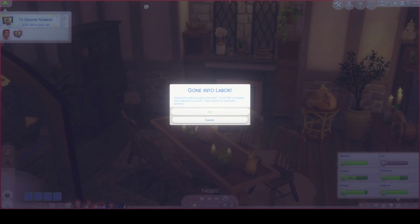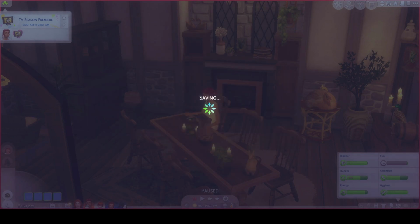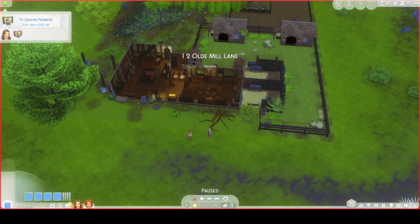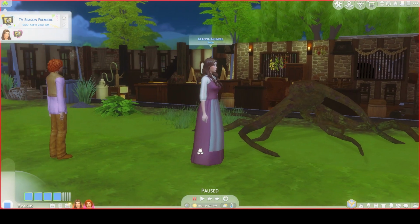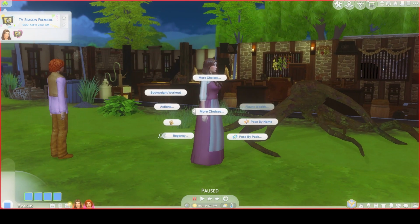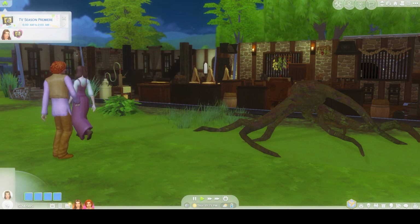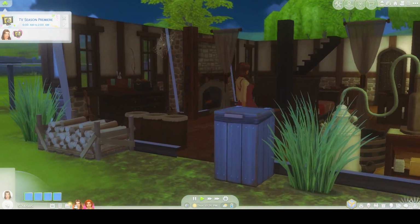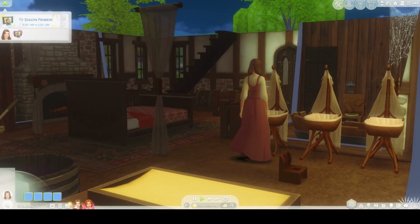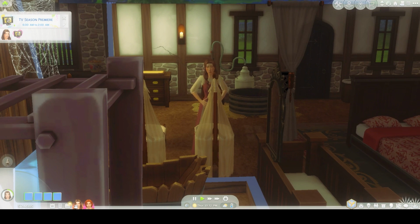Oh, Deanna Arundel has gone into labor. Okay, let's go see Deanna Arundel. We're going to have us one more baby before we end this episode. We have arrived at the Arundel home with Deanna here. She is in labor. We are just going to go ahead and let her have her baby. So let's go ahead and let her do that. She is very pregnant here and is not quite sure how this is going to go. I believe this is their first little one. And so we are going to just go ahead and let them have their baby now.